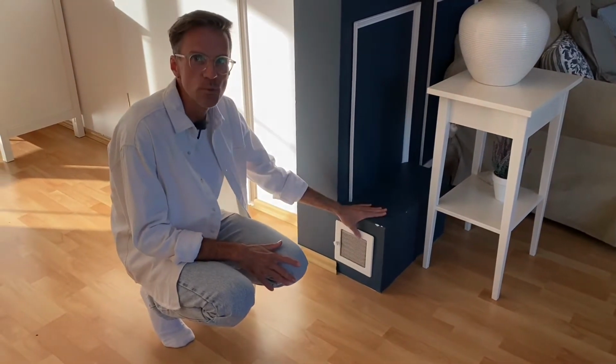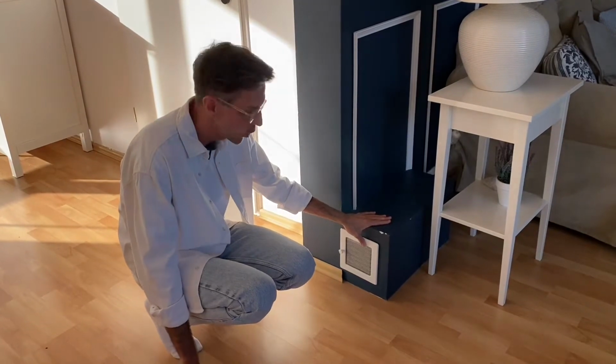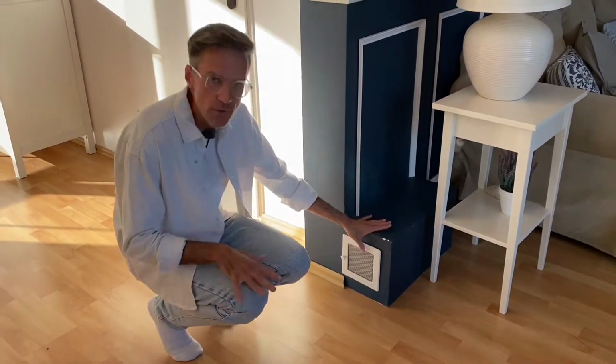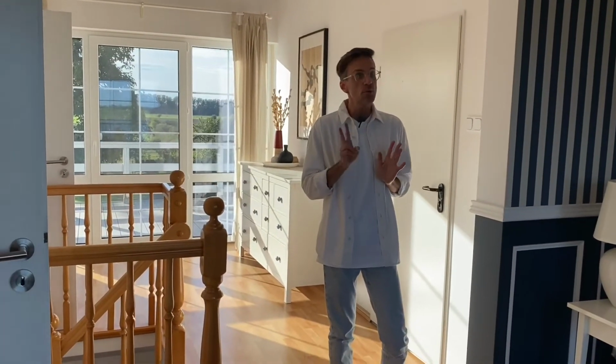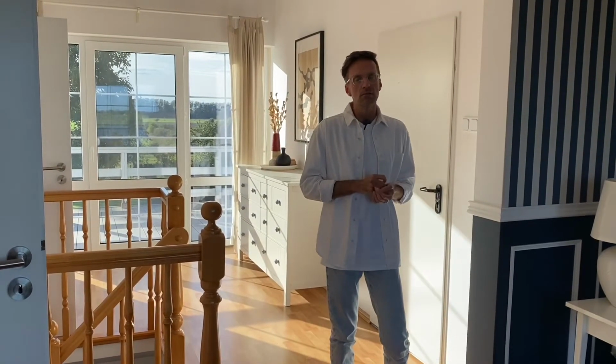So each room has at least one of these. The tiny rooms have even like 2 built in the floors. And it's a lot of work. Honestly, heating the house in winter is a lot of work, because an open fireplace is very romantic and cute for 2 weeks. Then the next 2 weeks, you start getting a little annoyed by it, and then you're just like, I need to clean it over and over again.